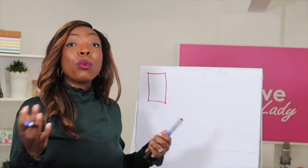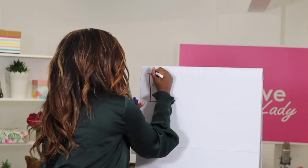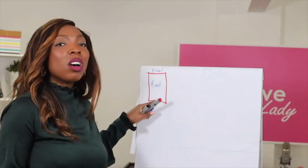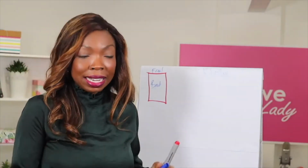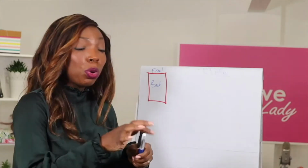This is going to be your opt-in page. This is where the bait goes, and this is free. The purpose of this is to collect leads. Then, once you have collected the leads, this is what we want to do with them.